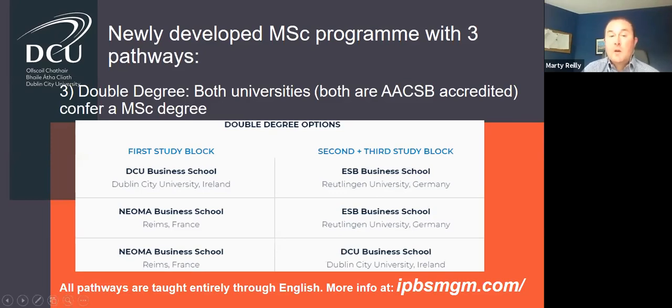It's also important to note that all of these pathways are taught entirely through English, and that there is a lot more information available on the website, ipbsmgm.com, where you will see links to the various partner universities and what sort of structures are in place across those universities.